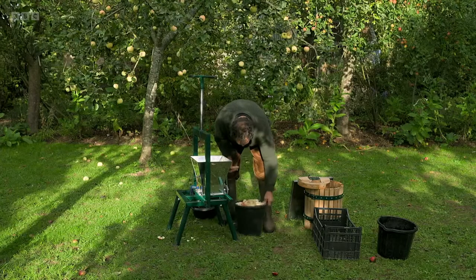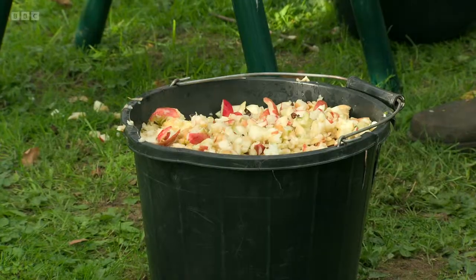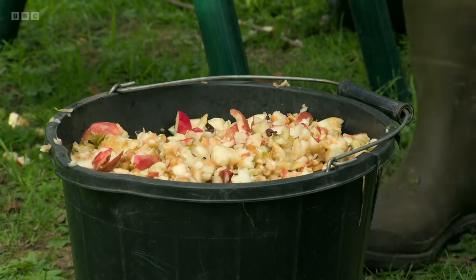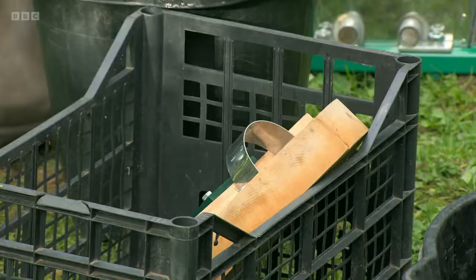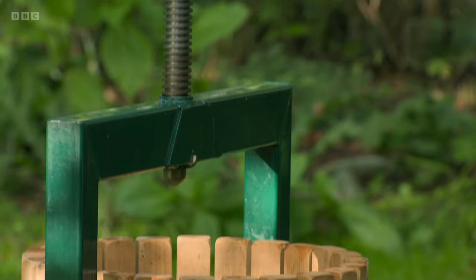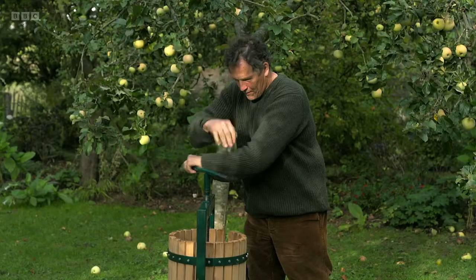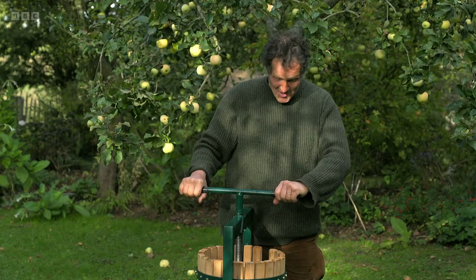Right. There we have a bucket full of apple pulp. And the next stage is to press all the juice out of it. Put that down over the top and wind this down. Here it comes. It is working.